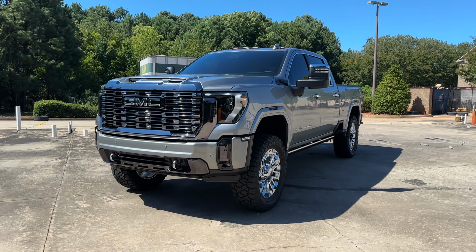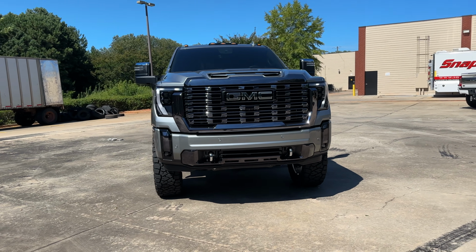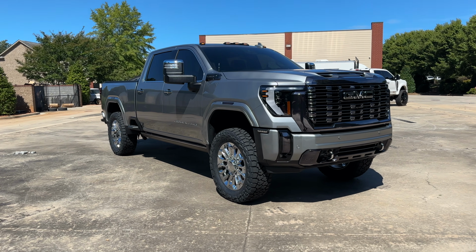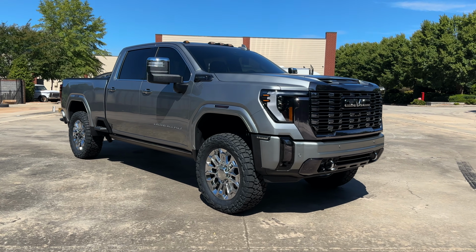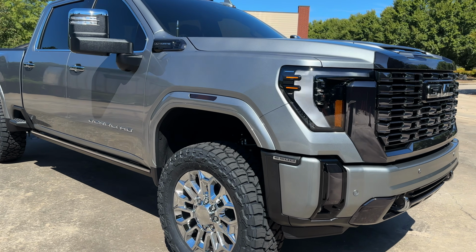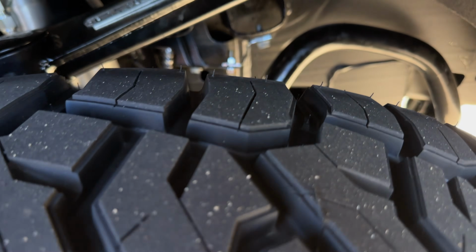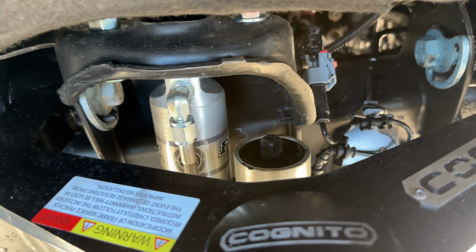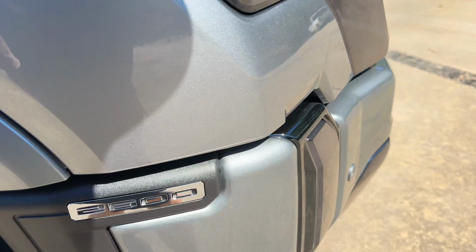So I guess if you're looking for a good everyday setup for a 2500, 3500 GM truck, Cognito has it dialed in on this kit. It's a 4-inch kit. The good thing about this kit is they offer 3 different styles of this kit with 3 different shock packages with it. The Fox shocks you see here with the reservoirs, this is the medium option from Cognito. Comes with the upper control arms there.